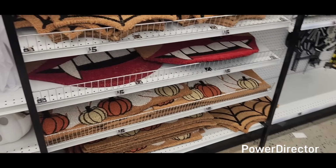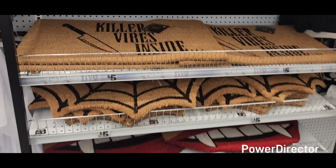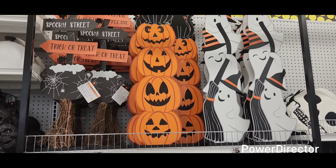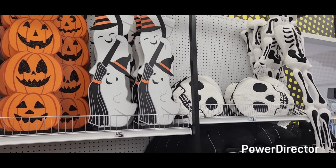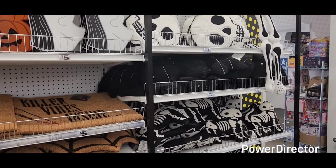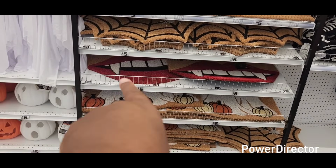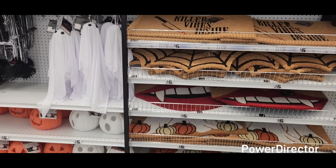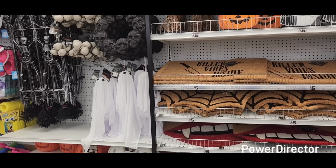They had some nice little fall mats, little rugs. Look, these are cute. I like the ones at the bottom a little bit better. Then they had some signs up here, some more skeletons, little pillows. Yeah, but if you can get your hands on these mats, I highly, highly suggest them. Look at the little fangs right there. Those are real cute. I like the fall pumpkins at the bottom the best.